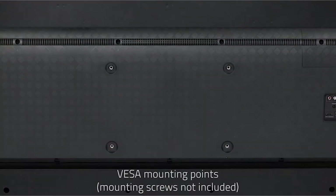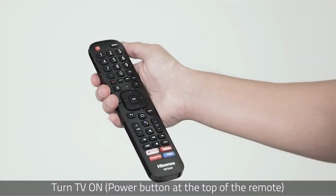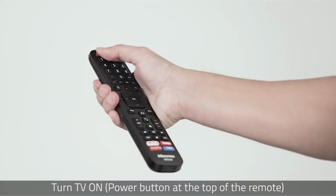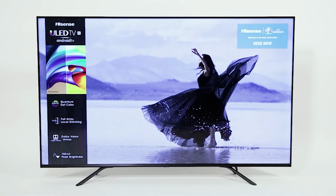If you're worried about kids watching anything they shouldn't, the integrated V-chip allows you to set up parental controls, blocking inappropriate shows and movies from being accessed when you aren't looking.